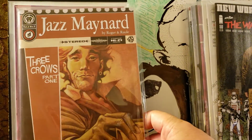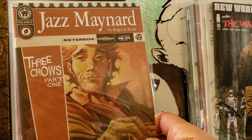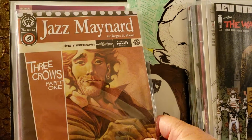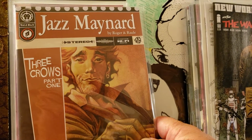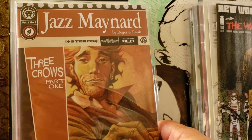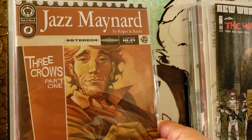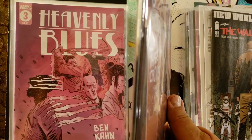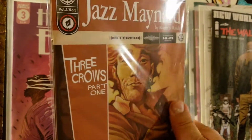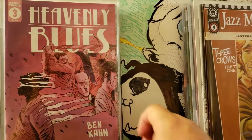Oh man, one of my favorite books. Jazz Maynard. The last issue was one of the best books I've read in a long time. And this book was the start of another thing. It kind of gives a flashback on him when he was a kid, and there's still a lot of craziness going on in the story itself. They're not out of the woods by any stretch. I've been getting 2 copies of this, Lion Forge, anything they're doing. I just really love it.